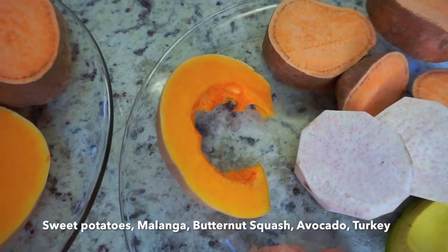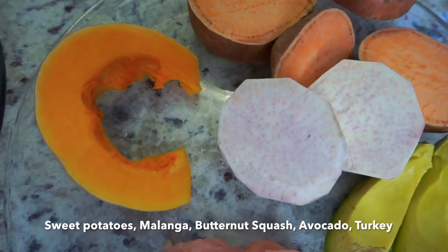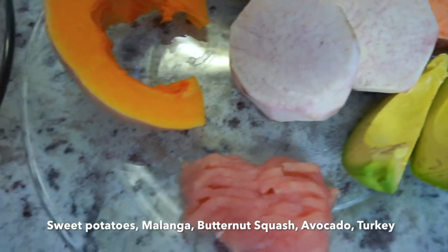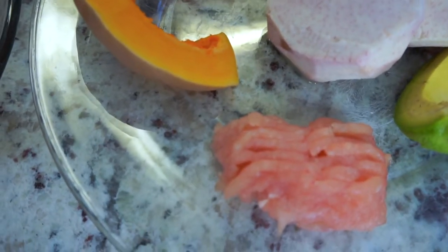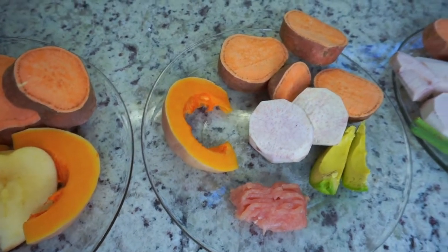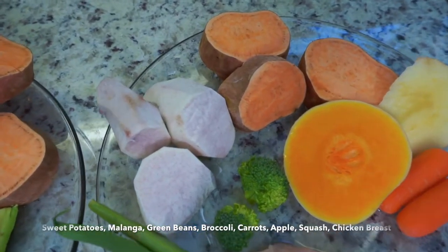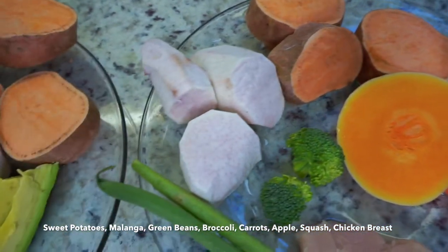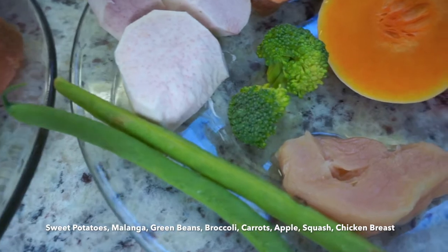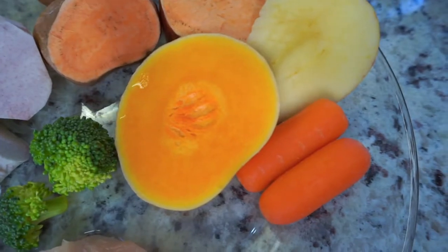Then for Tuesday, we will have butternut squash, sweet potatoes, malanga, which is kind of like a Hispanic sweet potato and a potato. I don't know how to say it, but the name will be like coco yam with taro. Then he will have organic turkey and avocados. Then for Wednesday, let's say he will have malanga again, sweet potatoes, butternut squash, some green beans, broccoli, organic chicken breast again. He will also have some apples and some carrots.